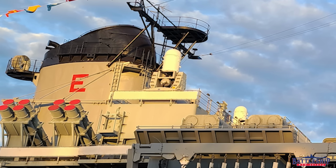Our next award is a red E. So again, red means engineering department, and typically the E is an overall efficiency or excellence for that entire department. So New Jersey's propulsion department was the best, at least among the ships that she's competing against, which makes sense given that she's the fastest battleship of all times. The battleship also has several white E's around the ship.